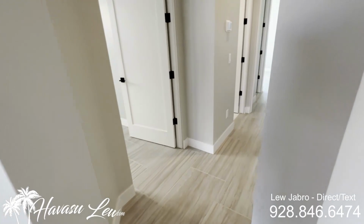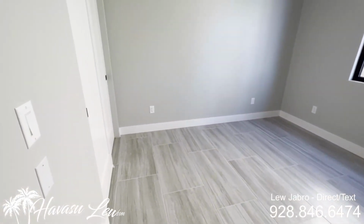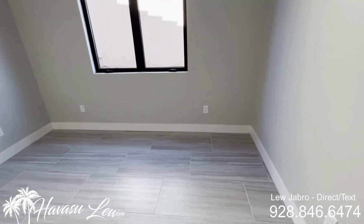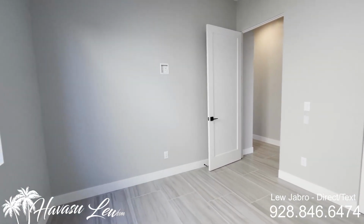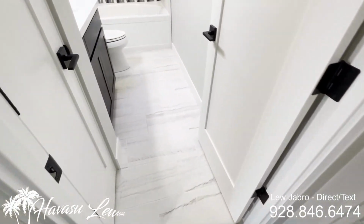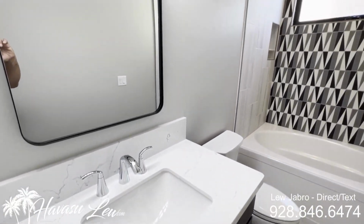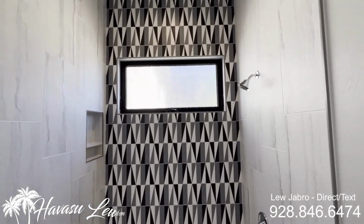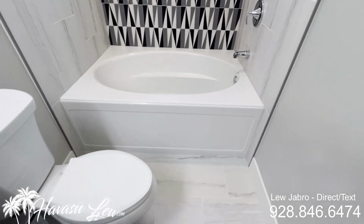So back off the entry, we have the rest of the bedrooms. So we have guest bedroom number 1. Eight-foot double door closet. So you have a guest bath. Same quartz. Cool tile, the shower goes all the way up to the ceiling. I like the tile they picked in here, it's really nice.